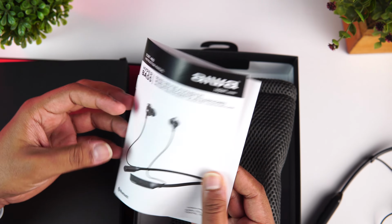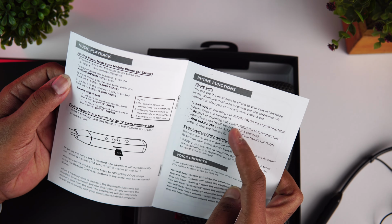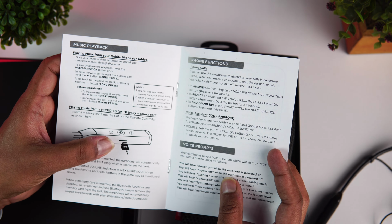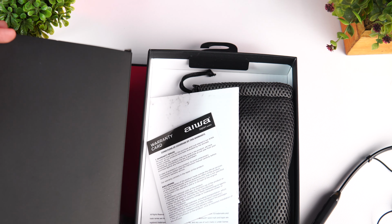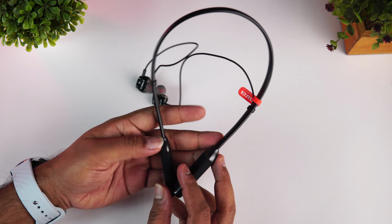Then you get the manual, where what functions are available is mentioned here. You can also see that SD card support is there. Apart from that, that's it, warranty information. So these are the items available in the box. Let's just talk about the earphones. So these are the earphones.